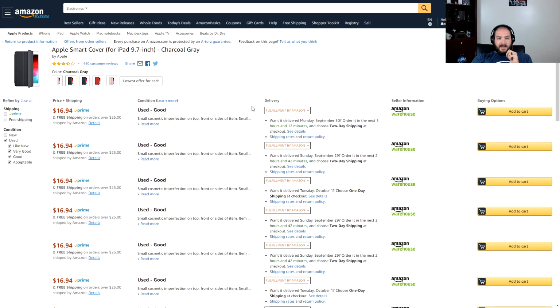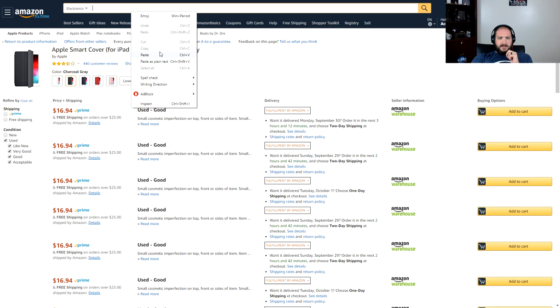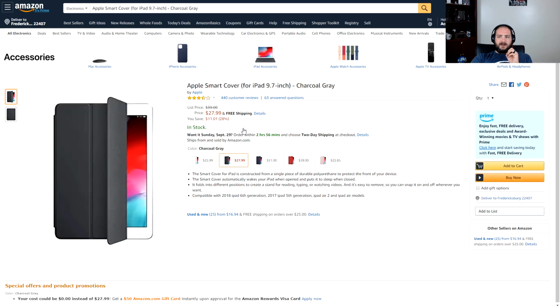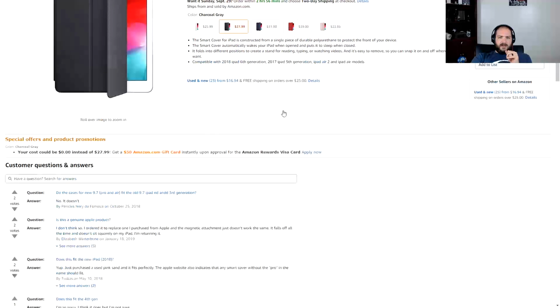But, you know, they don't make it anymore. So the possibility is it may not be listed new anywhere. If you're aware, the 9.7 inch iPad is getting discontinued. But here it is right here for $27. So you can see you're going to save $10 right there. So you really, at the end of the day, you're saving money on everything.